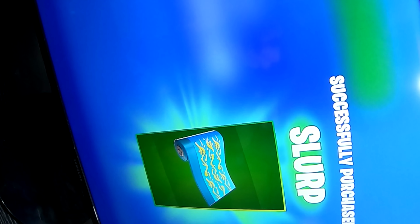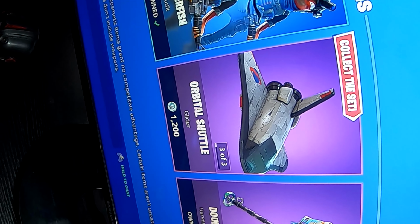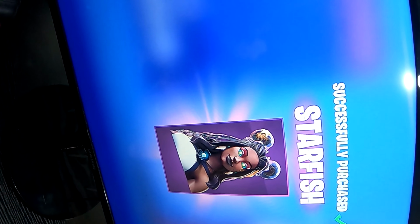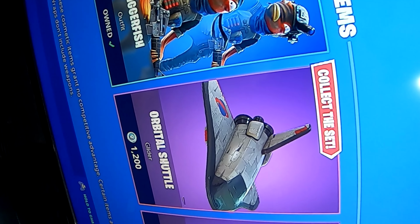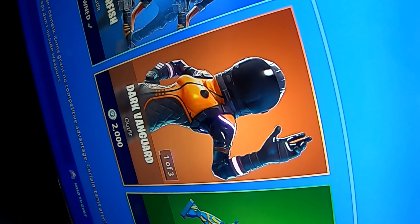Then you already own the other skin, don't you? Yes. Yeah, you already own him. I don't own this one. Her name is Starfish, apparently. Starfish? She's not a starfish. She looks nothing like a starfish.